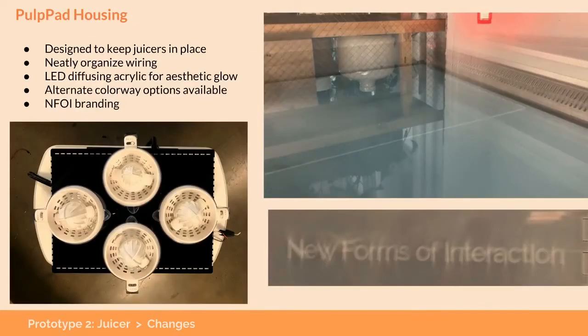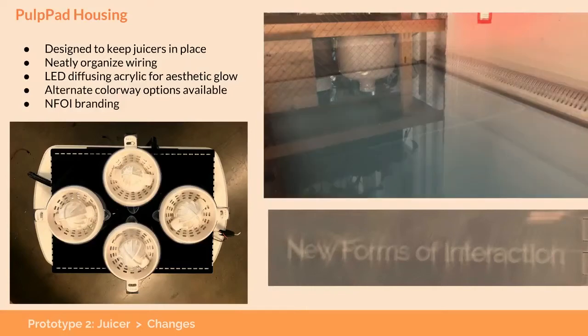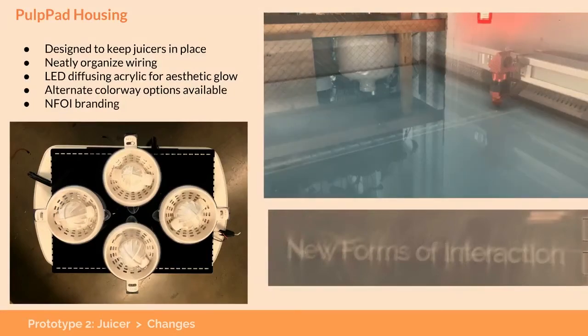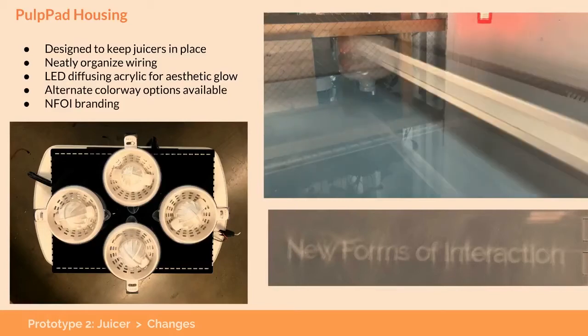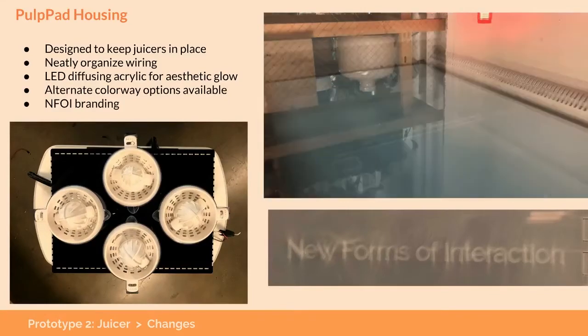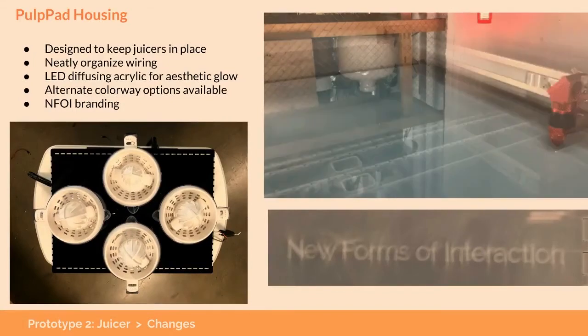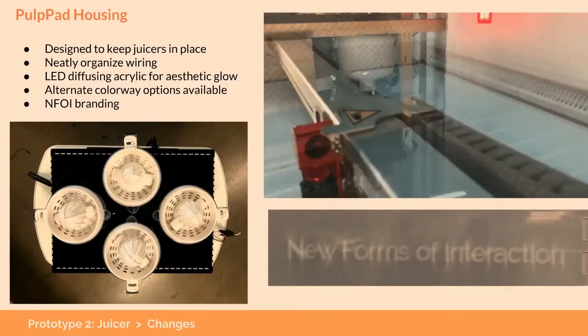And we also created new housing for it. In the playtest, one of the juicers actually broke because it slipped off the table, and we should have prevented that by creating the housing earlier. But now we have two different colors. We have the LED diffusing one on the right over here, and a black top, clear-sided one, so that you can actually see the LEDs that glow. And we also have our NFOI branding on it.